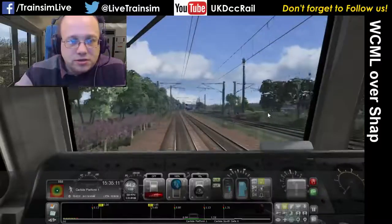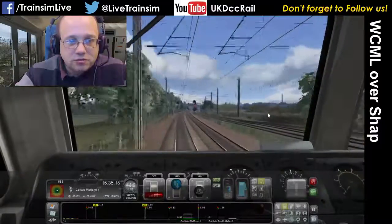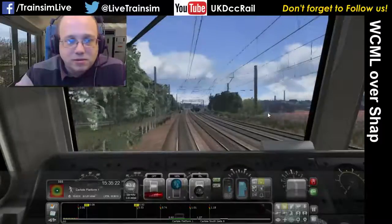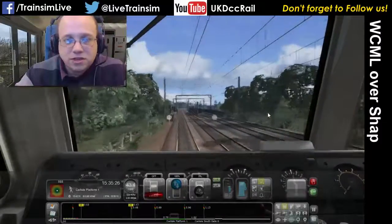So we're due into Carlisle, platform 1 at 15:42, and ETA is 15:38, so that's good. I'm running way below the speed limit at the moment, so no need to rush. We've managed to gain a load of time.